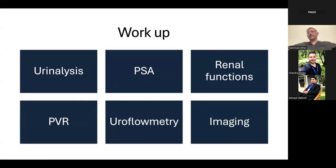Now, when you have this patient, obviously, if they present to the urologist, one of your major concerns is to exclude benign prostatic hyperplasia and its resultant issues. So basic evaluation and workup is important. EAU recommends that urinalysis, uroflowmetry, post-void residue estimation, renal function, and some basic imaging should be done in these patients. PSA is a question mark, whether it should be done in all patients or not.